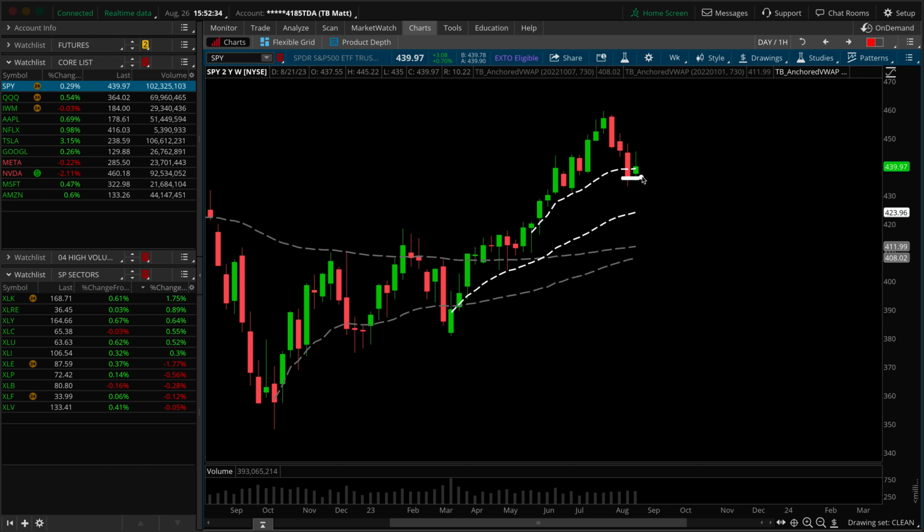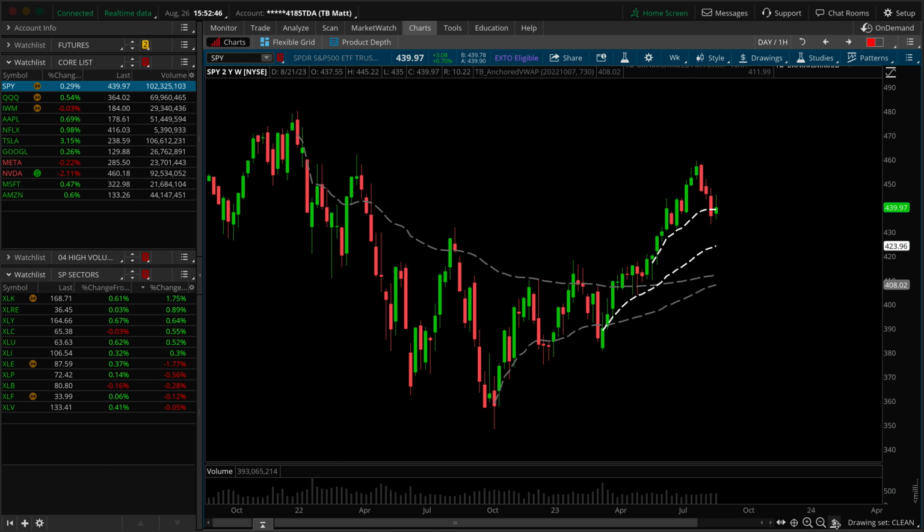Once again, if we hold here, if we push away from this, if we find support around 432 and start to move in the upward direction, that would be a decent looking hold of a weekly anchored VWAP. Let's go ahead and throw on some Fibonacci's here because these are still top of mind as we move into this week's worth of trade. We talked about them last week.